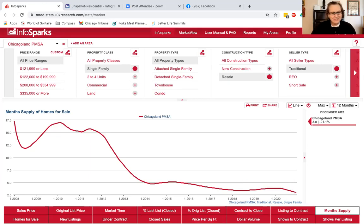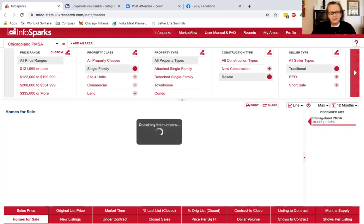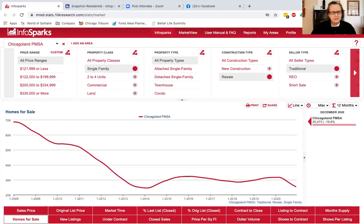I don't want to go through all of these. It's probably not a lot of point in going through all these, but this just confirms that we don't have enough properties to sell. The amount of inventory is declining. So anyway, I hope that is useful information for you.